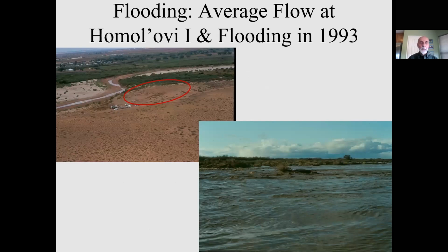So here is an image on the left side, what the Little Colorado River looks like. Typically, it's an average flow. You can see why it's called Little Colorado River. The area in red is the site of Homolovi 1. Those vehicles and things there are our vehicles. This was when we were excavating there in the late 1990s. And then the image on the lower right, as it indicates in the heading, is flooding that occurred in 1993.